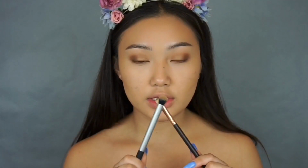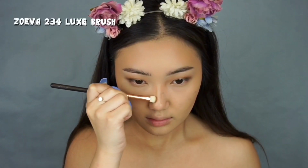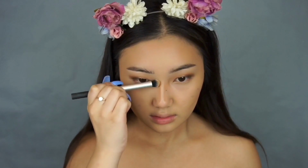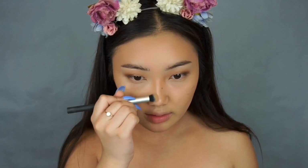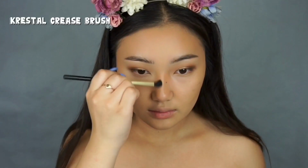So these 2 brushes are the brushes that I'm going to be using for nose contouring. Oh, it's like a new nose, y'all. I've never contoured this hard, honestly. And I'm loving it. I'm just softening this up now. And then you see how it's dark right here? We do not want that. That is not cute.